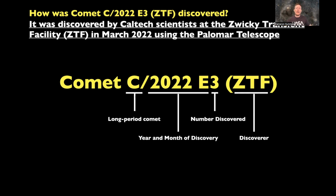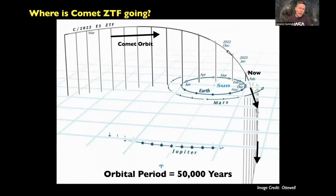Okay, so how was it discovered? Comet ZTF was discovered by Caltech scientists using the Palomar telescope as part of the Zwicky Transient Facility in March of 2022. Where is it going? This is a picture showing its orbit in the solar system, and you can see that a year ago, it was out around almost to Jupiter's orbit, and it's slowly come in almost perpendicular to the plane of the solar system.